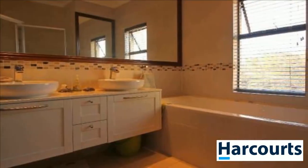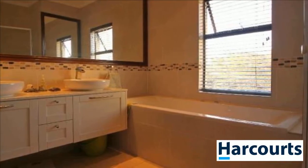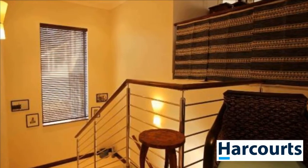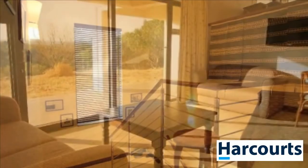Going towards the personal area of the home, past the guest loo and study area, you have direct access to the oversized four-berth garage, which is a glorious north-facing space. Perfect for the hobbyist or crafter.